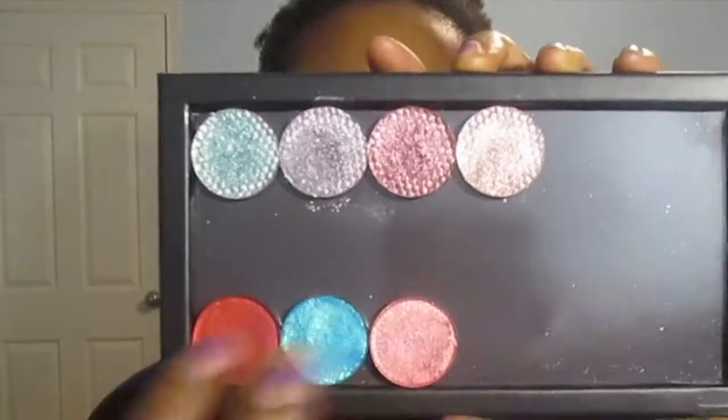And while I have this palette open, I'm just going to talk about these shadows up here. They're A Touch of Glam Beauty. I love them. Yeah, there's nothing to say. I prefer to apply them with my finger, to be quite honest. If not, building them up with a dry brush is beautiful.